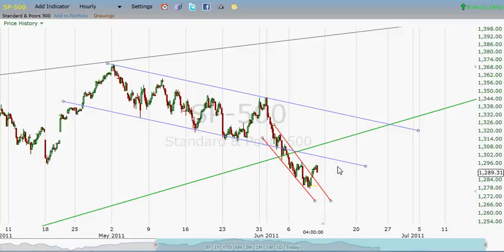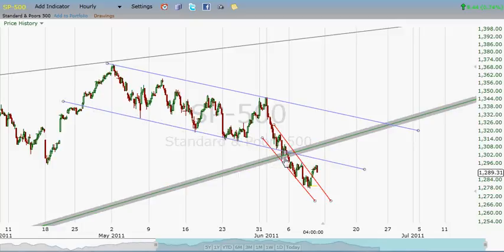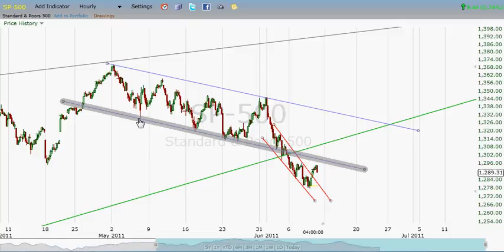One of the rules of channels is when a descending channel support line breaks to the bottom, like this one did, it's not always that big of a deal for the stock or for the index to get back over that line. Does that make sense? It's kind of like it acts as support, but since this is slanting down and the whole market is going down, it's not that unusual for things to get back above that line. It would be a little unusual at this point to climb back into this channel and bust out this one. I don't really think that's going to happen.